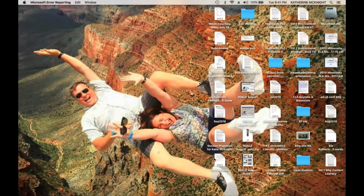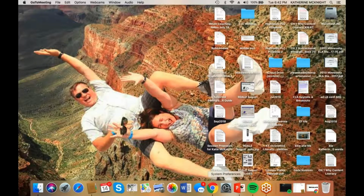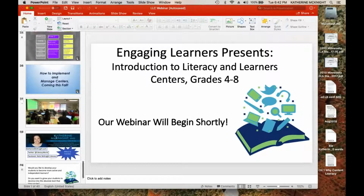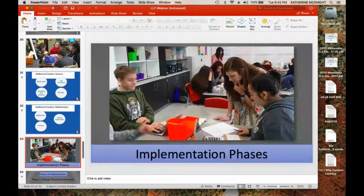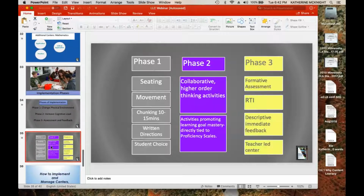as it freezes once again, is looking at formative assessment and is looking at assessment and evaluation. And that doesn't mean that these are lockstep. What it means is that I'm going to focus on physical environment, but that doesn't mean that I'm also not looking at increasing cognitive load and assessment and feedback. Those things are happening still, but that's where my primary focus is.